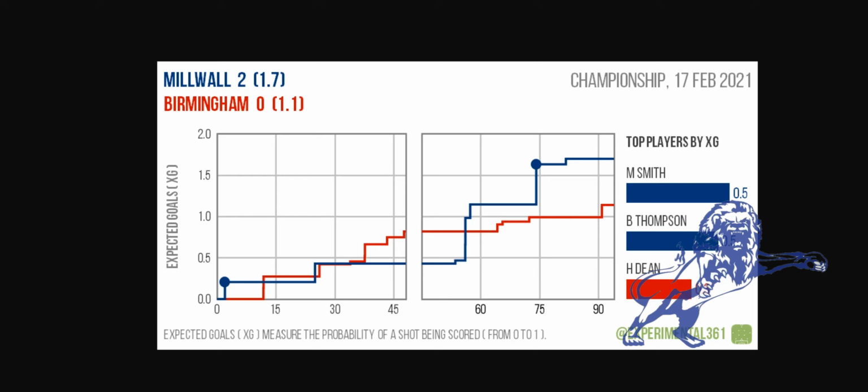And as you can see, the score was 2-0, Millwall 2, Birmingham 0, and the expected goals, according to this website, was 1.7 to Millwall, 1.1 to Birmingham. We're pretty close there. And as you can see, not many chances happening.